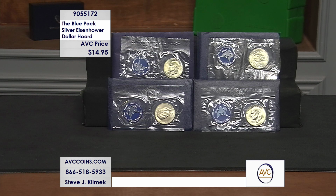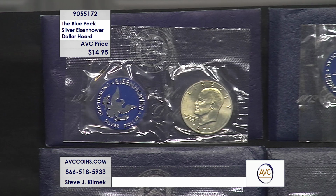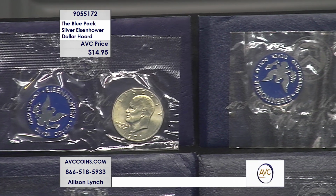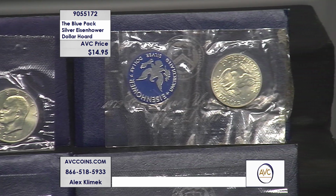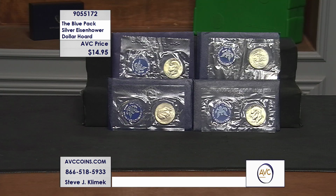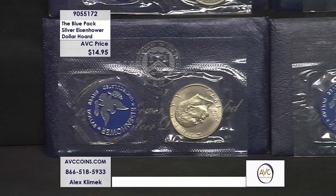Good question, Hunter. So if you're buying 10, you'll get 2 sets of 4, which is 8, and then you get 2 random coins of the 4 to make up the rest. So if you're ordering in multiples of 4, 4, 8, 12, 16, 20, etc., you'll get sets of 4 each way through. You're not going to get a set of 4 and the other 6 will all be the same year. Not what we're going to do.